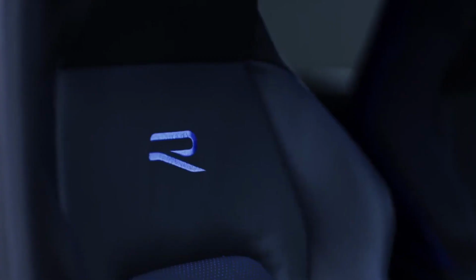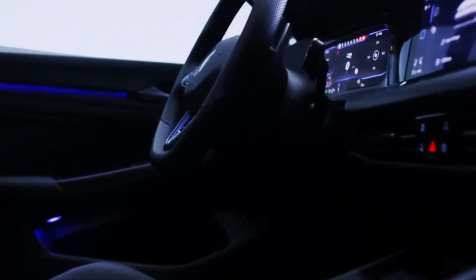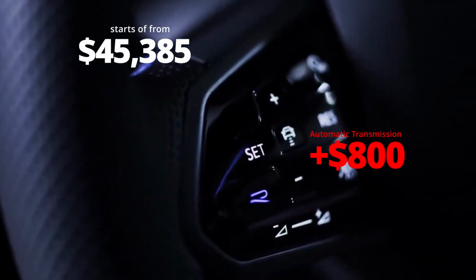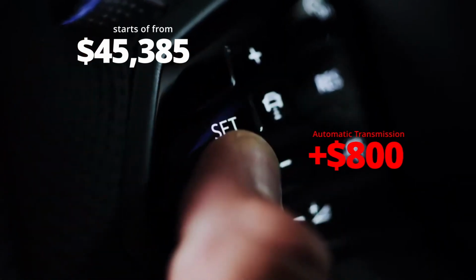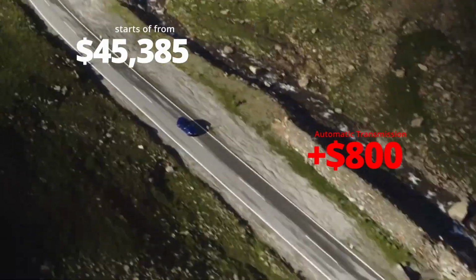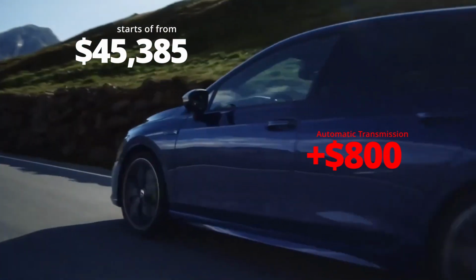However, let me just go down and wrap this beautiful conversation with pricing, which I believe is very important to most of you guys here. Right. So when it comes to pricing, the 2023 Volkswagen Golf R starts off at $45,385, and that is inclusive of $1,095 for destination fee. And if you want the dual clutch automatic transmission that we've spoken about, you're going to have to add an extra 800 bucks to it.